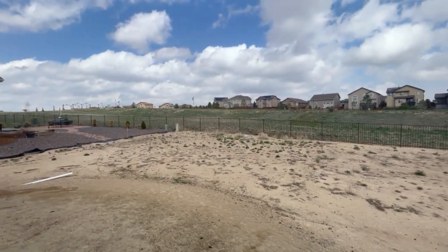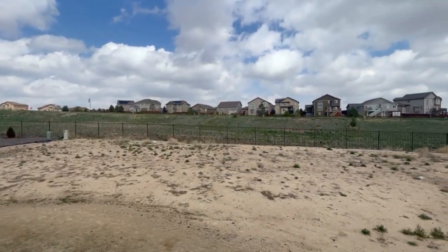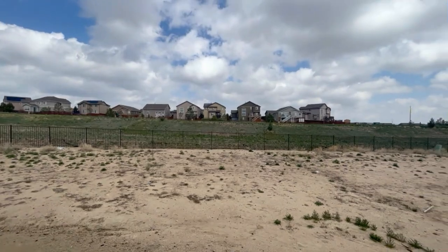So adding to the spaciousness of this home is the backyard. The backyard is just really large, but what's really nice and makes it a desirable lot, you're not just looking at another neighbor. There's just a lot of greenbelt area behind us and it makes you feel free and like you really have room.